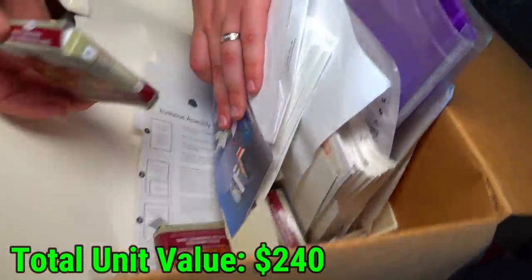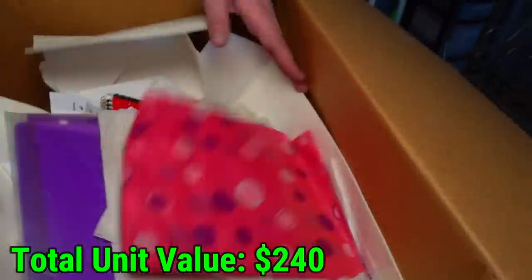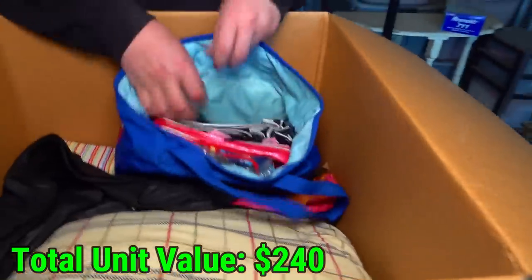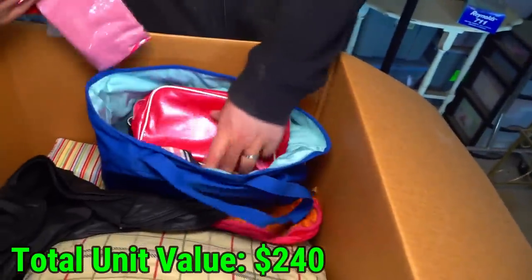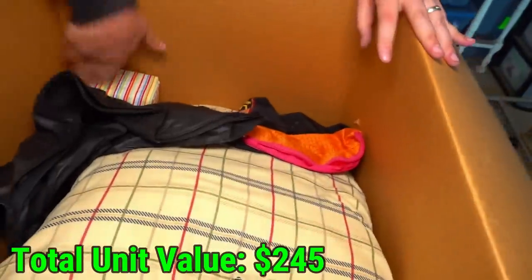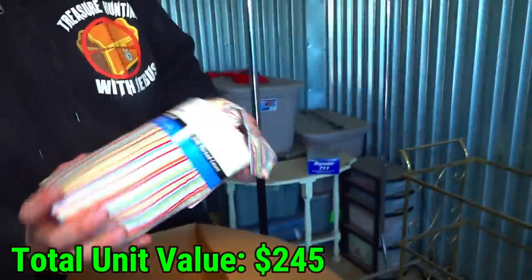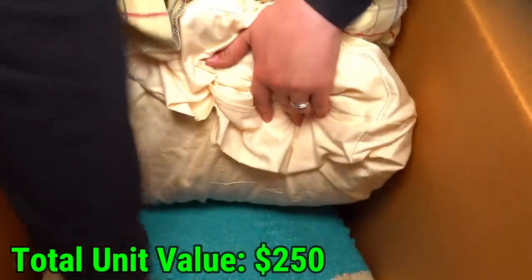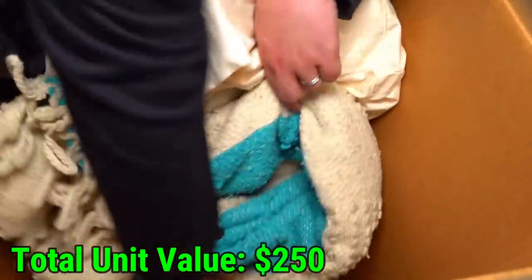What are these little things? $4 Christmas lights. That's not good. Let's go down here. This is a bag full of bags, literally, nothing else. Just a bunch of bags in there. Okay. It's better than blankets, you know? This is brand new. A fitted sheet. Nice. Okay. And then we got pillows and blankets and more blankets.